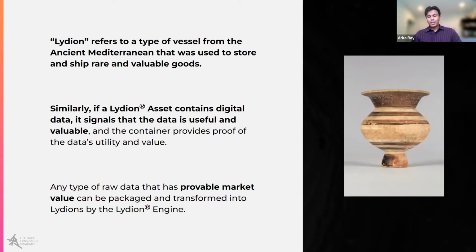Now, the concept of Lydians came partially from their namesake, which is actually a type of vessel used in the ancient Mediterranean, and is quite useful in forming an intuitive understanding of what Lydian assets actually do. Jennifer, you developed the branding of Lydians based on the similarity between these ancient Lydian vessels and our modern Lydians. Could you explain this relationship to help our audience understand what Lydians do a bit better?